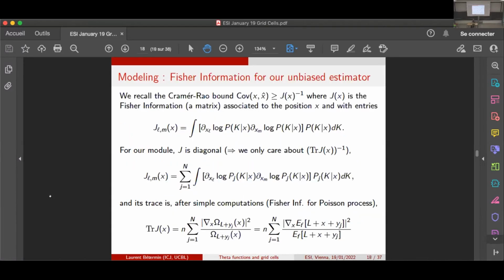Okay, last thing about statistics, I use a Cramér-Rao bound for my error. Okay, so I know that the covariance is bounded by the inverse of J, where J is the Fisher information.